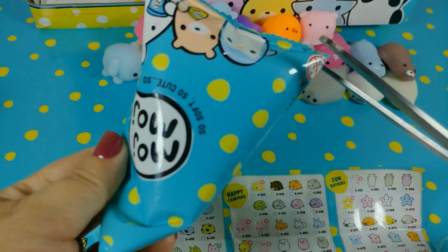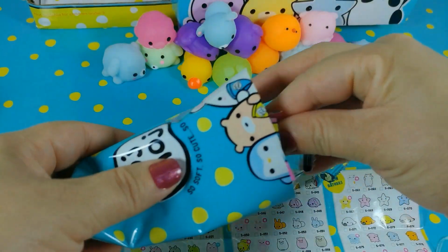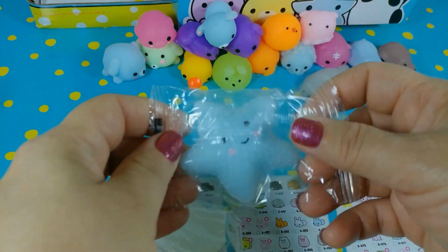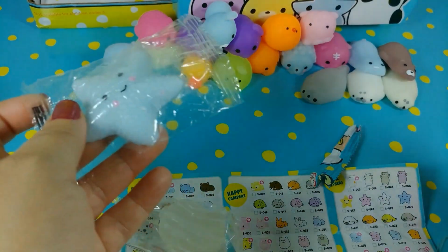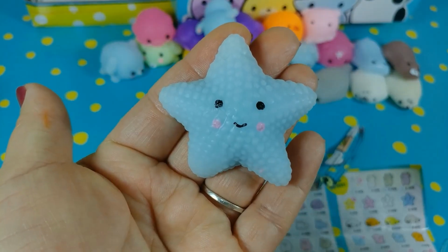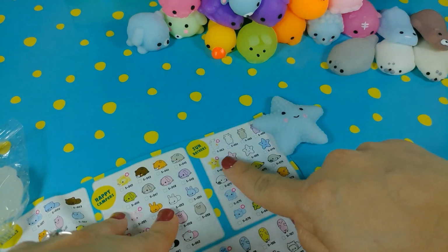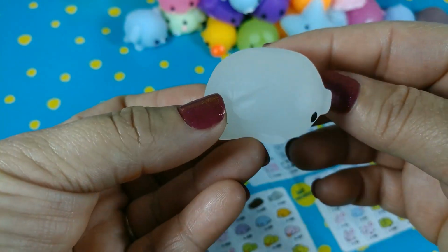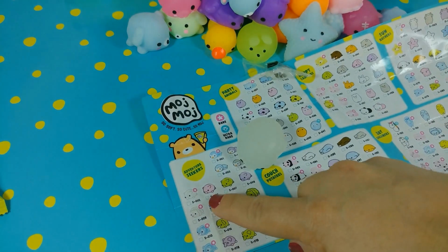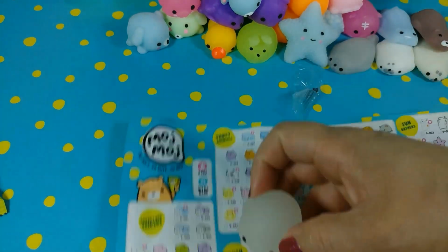Let's see. Unicorn, are you in here? Or penguin? Or starfish? Let's see. Ooh. We have a starfish! Woo! Oh my gosh. He's so cute. Look at the starfish. Isn't it cute and squishy? This starfish is one of the sunbathers. He is one of the little elephants. He is an adventure seeker, right there. He is a rare! Yay, we got another rare one.